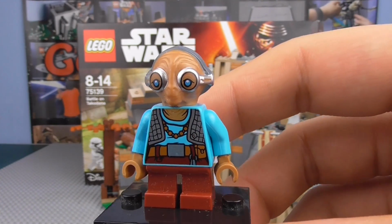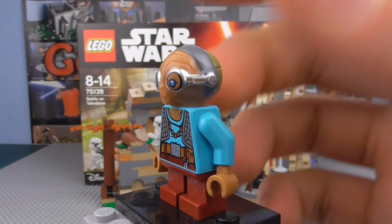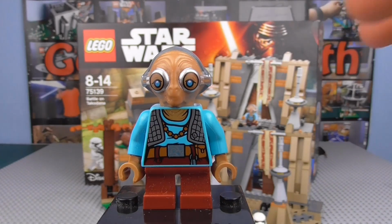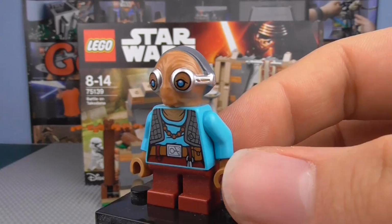Anyway, so the minifigure itself, though, is very, very nice. Of course, this head printing is solid plastic, it's not rubber like Plo Koon's. Leave down in the comments, by the way, do you prefer the hard plastic or do you prefer the rubber? Because I'm iffy. I don't really mind. It depends on the minifigure.